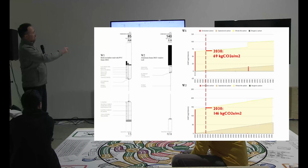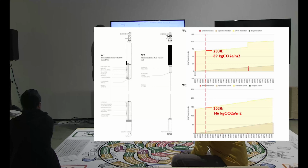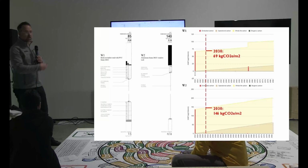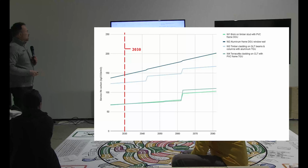So this does not take into account any issues that you're going to have with window 2 over 60 years. But what you can see is from day 1, this wall is twice as emissive, and by 60 years out, it's still twice as emissive. And they're both doing the same thing. They're both cladding housing. So why are we doing one right now more often than the one on the left, right? And then here's a view of all 4 walls over time. So these are the options you have in a project. This is the way we need to look at buildings, right?